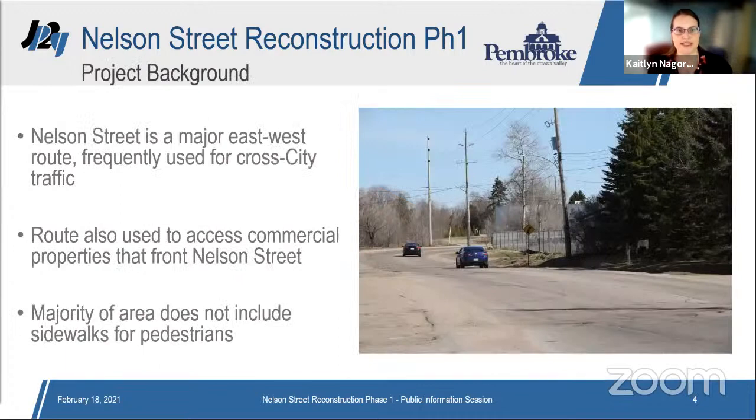Nelson Street is a major east-west route commonly used by locals to avoid the traffic congestion on Pembroke Street. This route also provides access to the commercial properties that front Nelson Street. Currently, there's very limited pedestrian access along Nelson Street, and we're hoping to rectify that with our design.